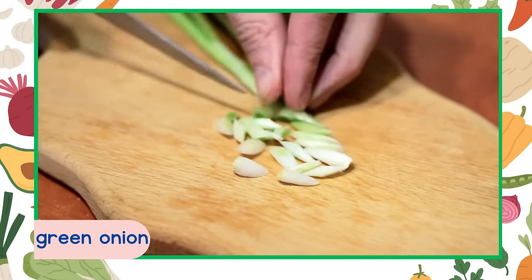Guess this vegetable. Kale. This is a kale.